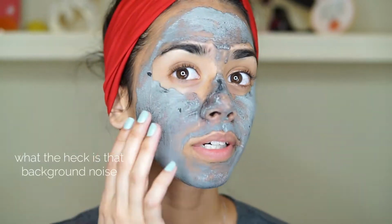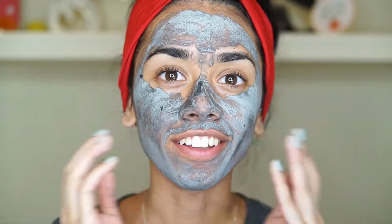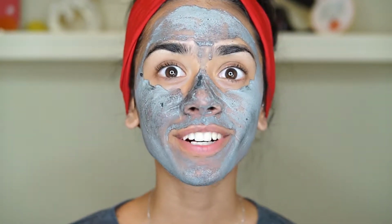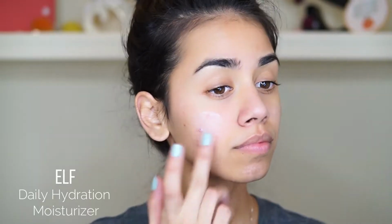Okay, so it's completely dry now. You can just touch your face and tell that it's totally dry. So now I'm just gonna go rinse it off and then we'll get started on my makeup. My skincare routine has not changed at all. I'm still using the e.l.f. moisturizer. I just apply this all over my face and then also down my neck.